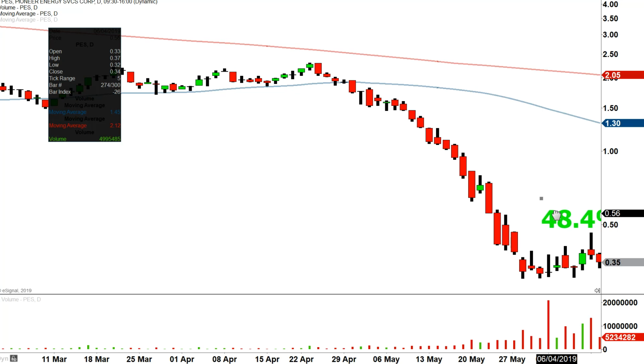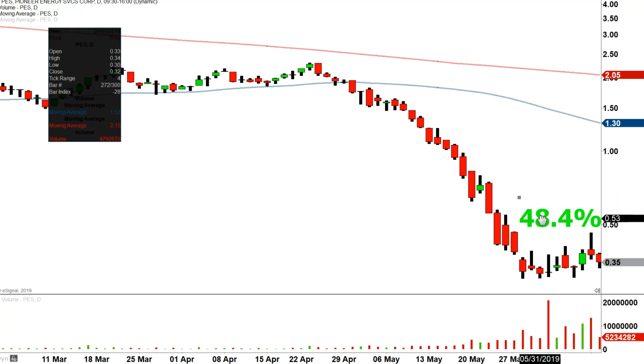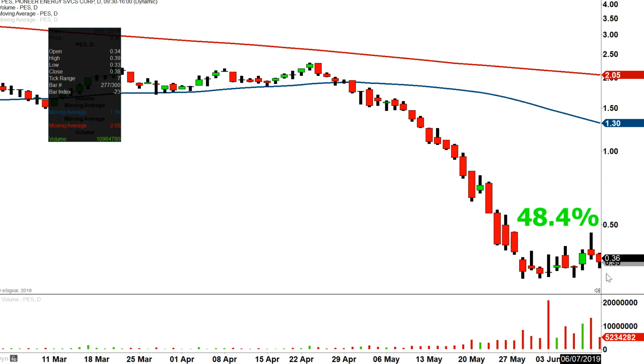But that move right there was actually good for 48.4%. Again, from a proportion standpoint, it doesn't look like the move, but when you consider the fact that it's a penny stock, and then that little move right there, good for right around 48%. Now, am I implying that anyone played it perfectly for 48? No, but let's just say you screwed up half the trade. That's still 24%. 24% for just about a week or so. Not too bad at all, but a nice little recovery there. And that 28% almost wiped away, but still.